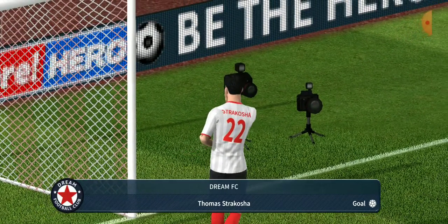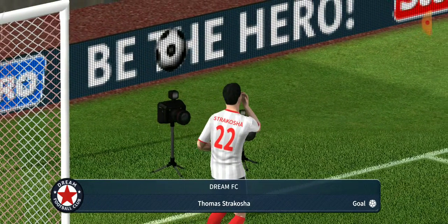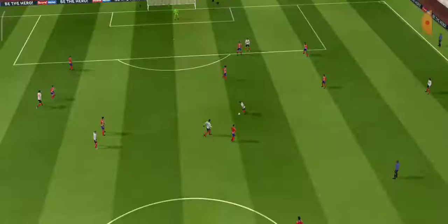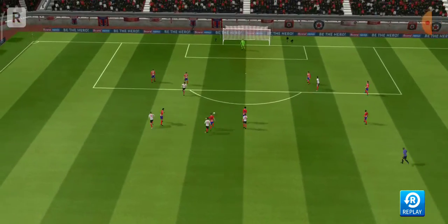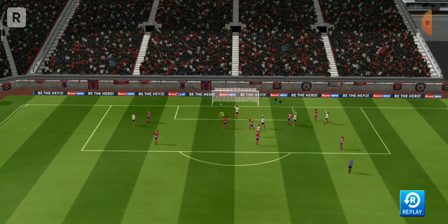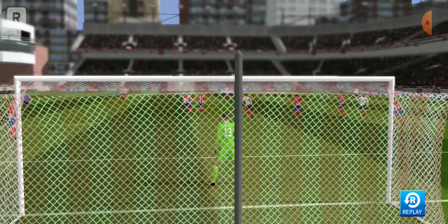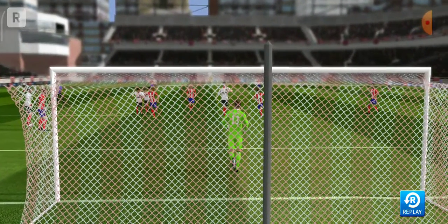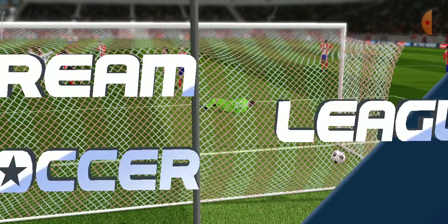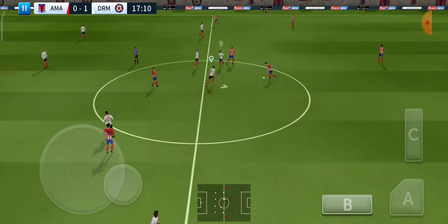Look at that tidy finish there. Look what it means to the player. He'll be hoping to add more to his tally. Let's see that one again. And the players have finished celebrating and we're back underway.